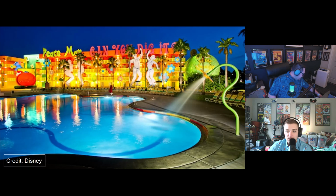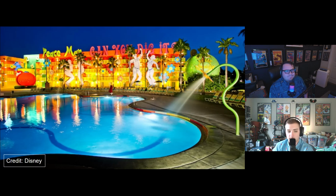The cool thing about Pop Century, as we mentioned before, is that it has Skyliner access, which is a huge deal. I think the rates here are a little bit cheaper than Art of Animation as well, so that's really nice. Last time we talked about Art of Animation, the one thing I did note is that people will line up on the side of Pop Century. I heard recently that is no longer the case, and they line up on both sides and take a little from both sides now.